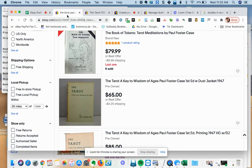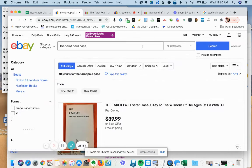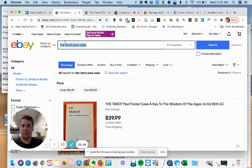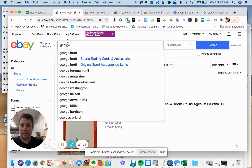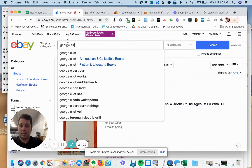All right, we'll do one or two more here. I just want to give you an idea of how I do it. Everything's different, a lot of it's personal preference. This one, I don't know. These are George Eliot books. These are pretty vintage. I have sold stuff of his in the past.